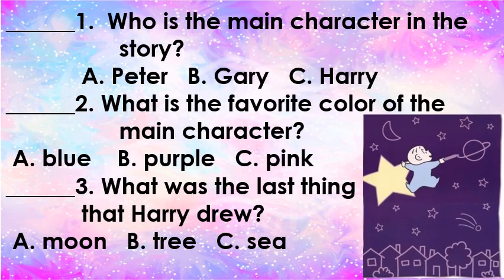1. Who is the main character in the story? A. Peter, B. Gary, C. Harry. Number 2. What is the favorite color of the main character? A. Blue, B. Purple, C. Pink. Number 3. What was the last thing that Harry drew? A. Moon, B. Tree, or C. Sea.